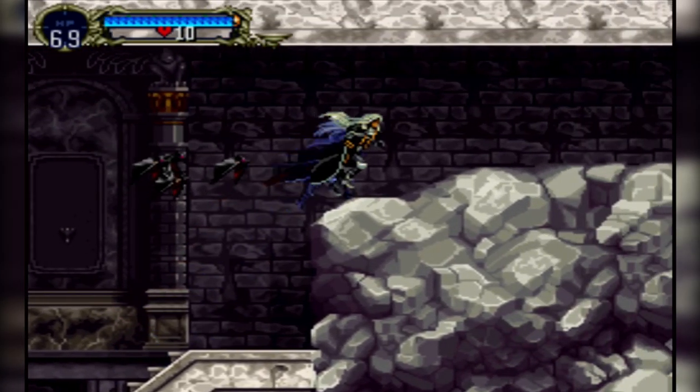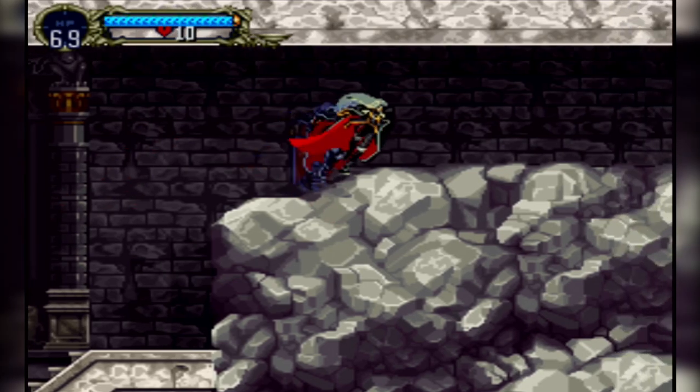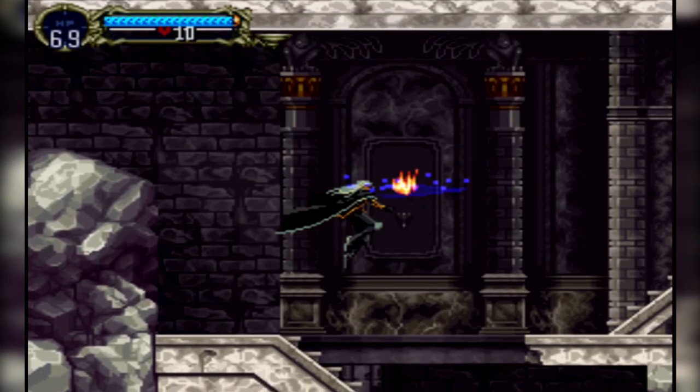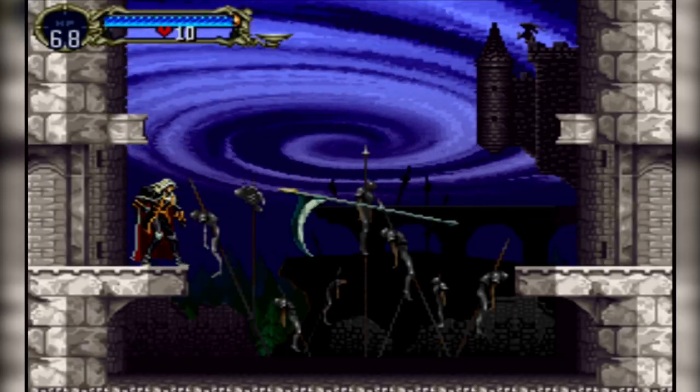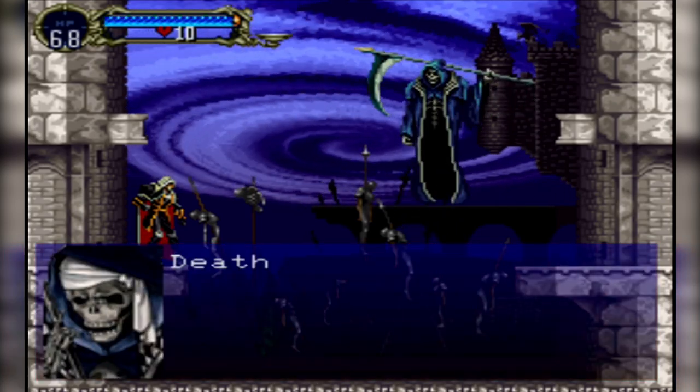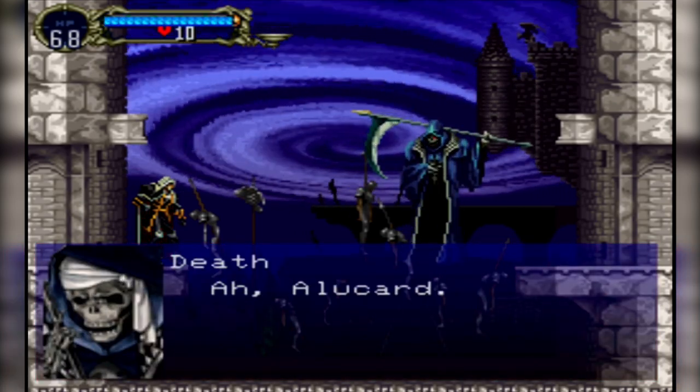There are modern re-releases of this on the PlayStation 4 and other platforms, but these are the tweaked versions which have differences over the original game. The PS3 digital download is the same version as what you'd find on the original disc, so this is really the one you want to go for.